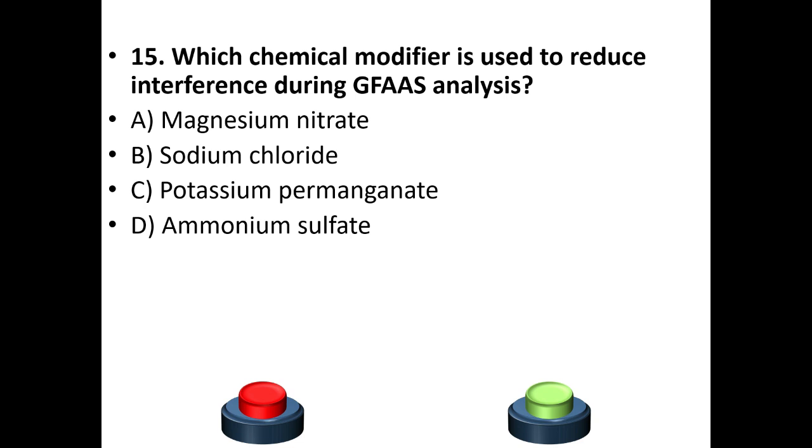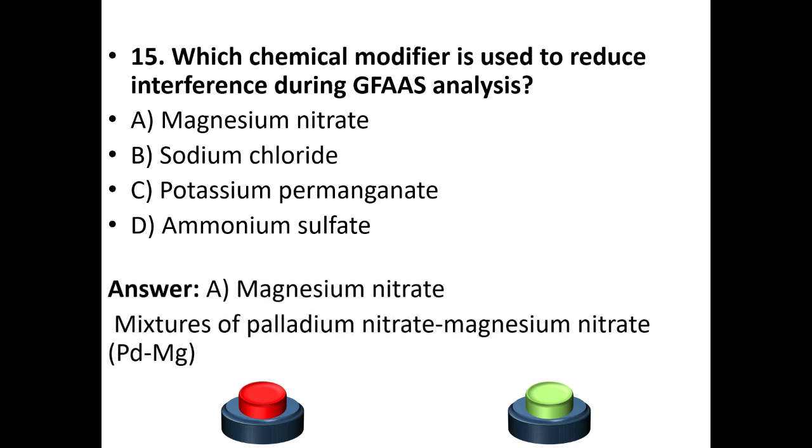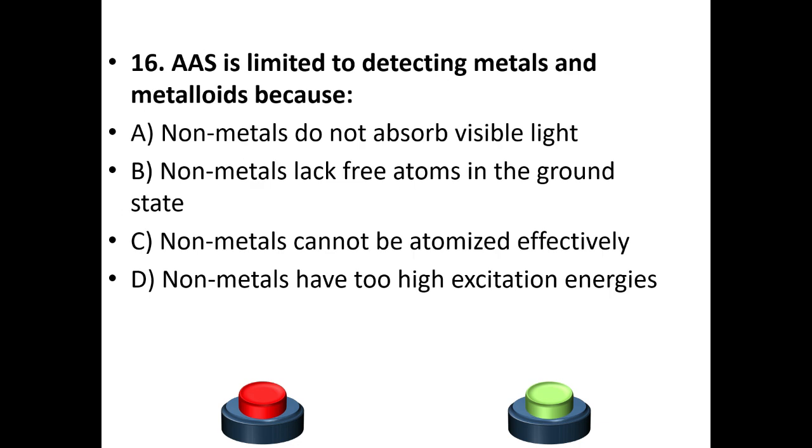Which chemical modifier is used to reduce interference during GFAAS analysis? A. Magnesium nitrate. B. Sodium chloride. C. Potassium permanganate. D. Ammonium sulfate. Which is the answer? Your answer is option A. Magnesium nitrate. Mixtures of palladium nitrate and magnesium nitrates are regularly used.